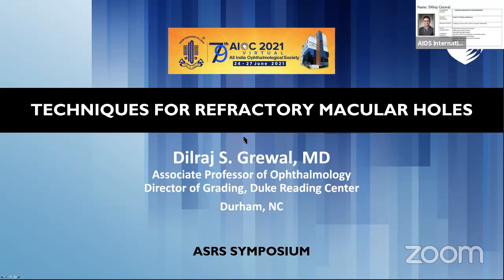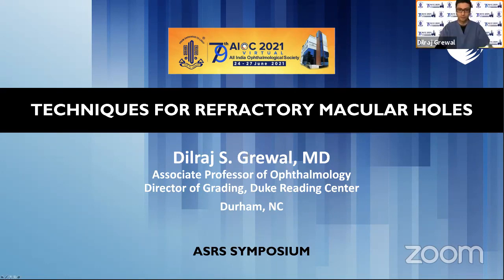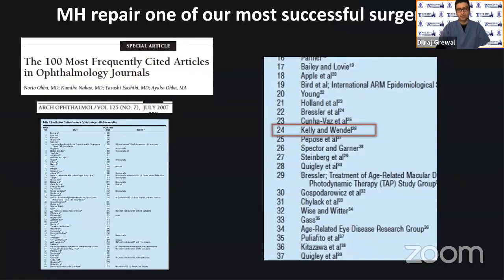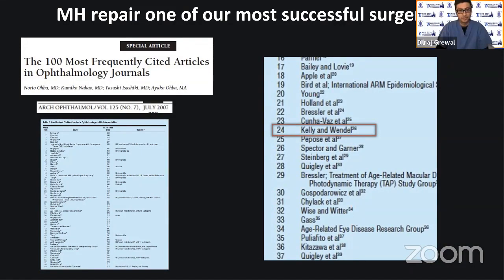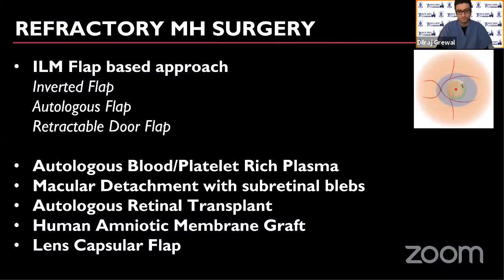So over the next 10 minutes, I just wanted to talk about some of the techniques that we've used for refractory macular holes. As we are all aware, macular hole repair has really been one of our most successful surgeries that we perform as vitreoretinal surgeons. And ever since Kelly and Wendell proposed a surgical closure of macular holes, it's really taken off and evolved.